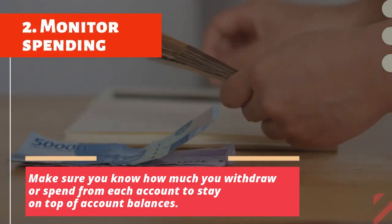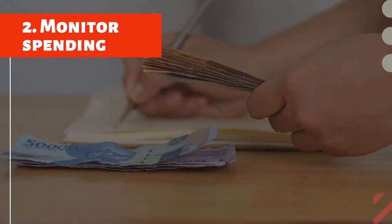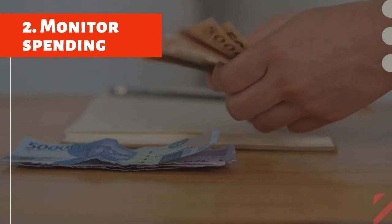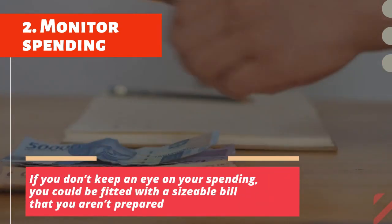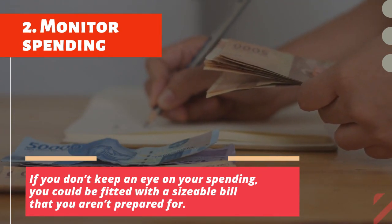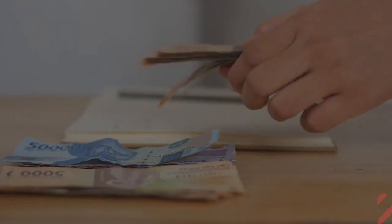It's easy to use your business credit card, debit card, or checks to cover small expenses. A little lunch for the staff here, a new coffee machine for the break room there, but small expenses add up. If you don't keep an eye on your spending, you could be hit with a sizable bill that you aren't prepared for. When monitoring spending, you should also factor in uncashed checks.